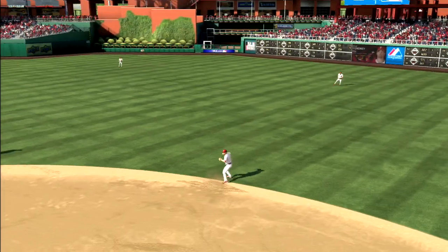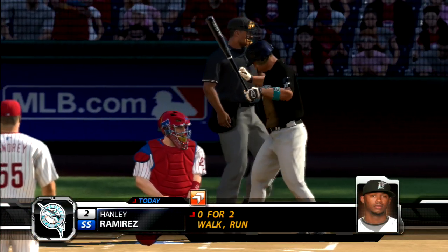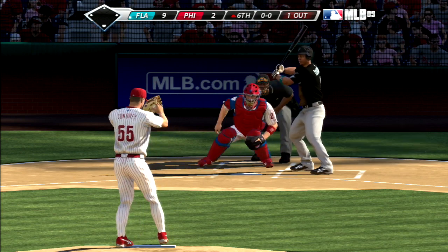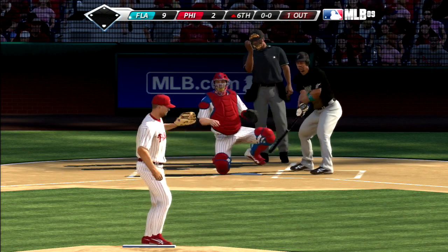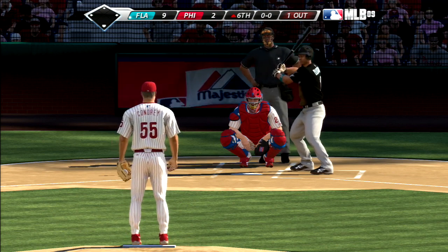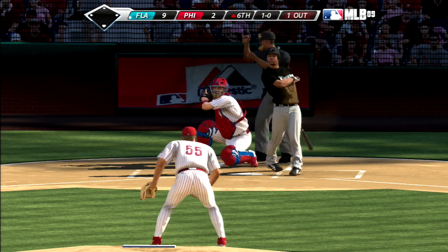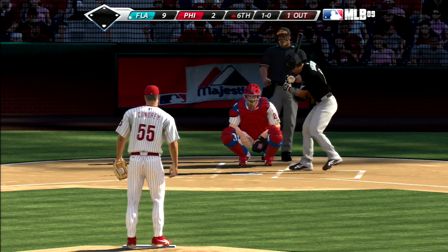Now a swing and a little soft liner here. And this is taken for the out. Hanley Ramirez steps in now. And this is taken outside for ball 1. One and one. Gotta keep the horse in the starting gate there, pal. Wait for that to come to you.